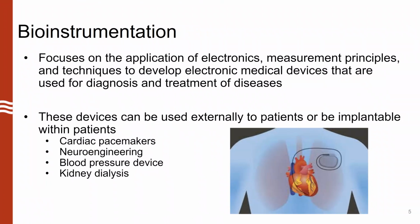Thanks, Jesse. So the first track I'll talk about is bioinstrumentation. Bioinstrumentation utilizes many electronics and also measurement principles to develop electronic medical devices that can be used for diagnosis and treatment of diseases. Some examples are cardiac pacemakers and also some brain implants that could cure Parkinson's, for example, and also blood pressure monitors and kidney dialysis.